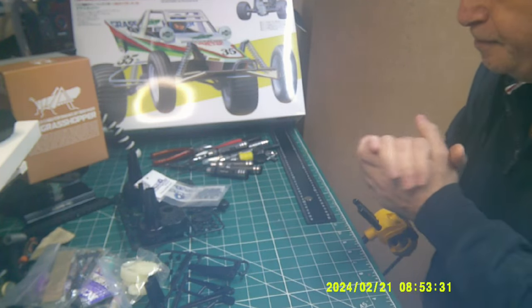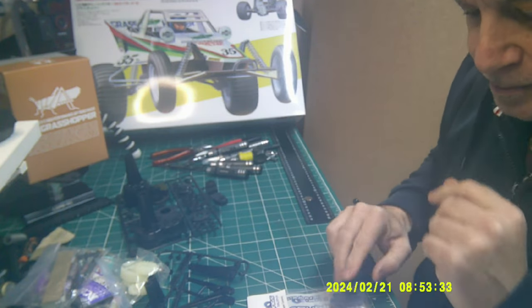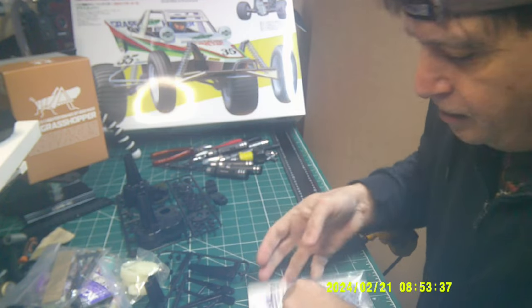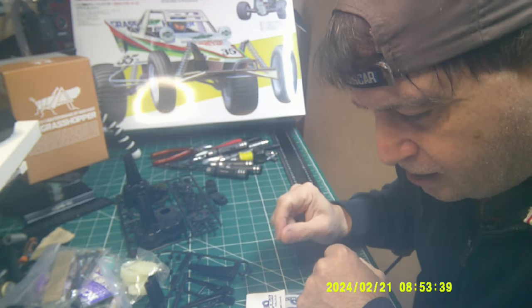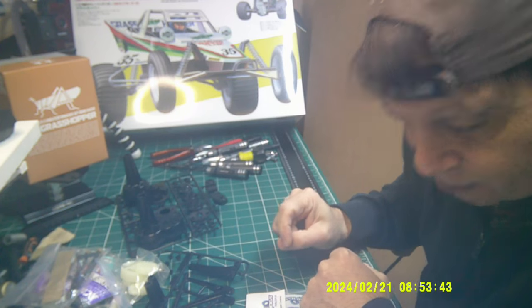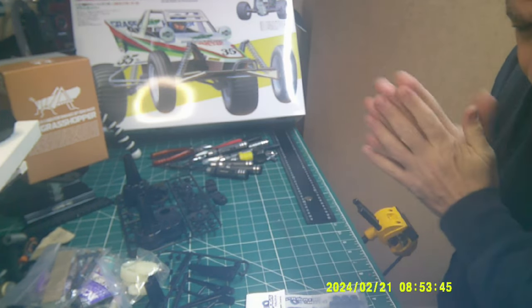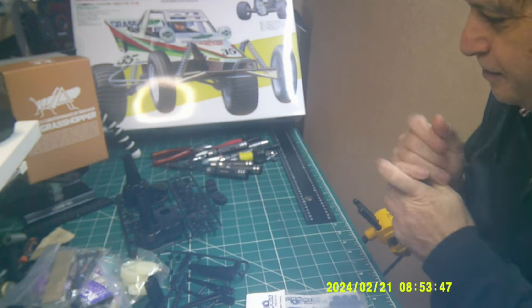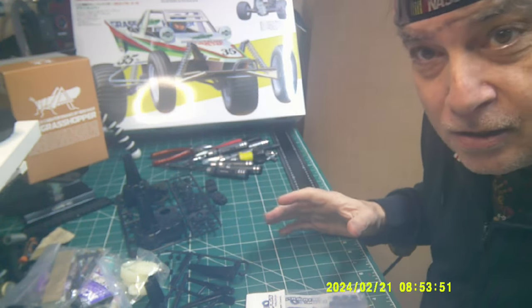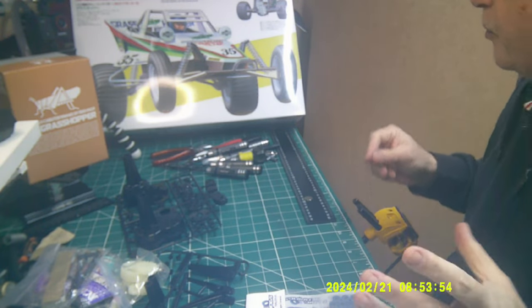Right, here we go. So the first thing's the gears, bearings, and fitting of all the sort of the internal parts of the gearbox. I'm going to get everything that I need out on the deck, and then I'll be back when I've got something to show you.